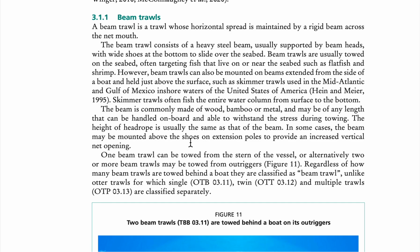Beam trawls are usually towed on the seabed, often targeting fish that live on or near the seabed such as flatfish and shrimp. However, beam trawls can also be mounted on beams extended from the side of a boat and held just above the surface, such as skimmer trawls used in the mid-Atlantic and Gulf of Mexico inshore waters of the United States of America. Skimmer trawls often fish the entire water column from surface to the bottom.